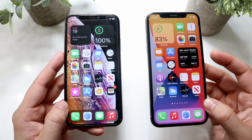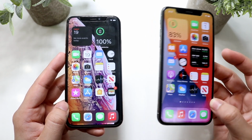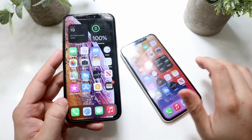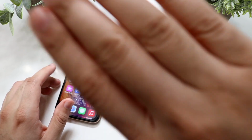Now let's go and do a speed comparison between both these phones. The iPhone X has that Apple A11 Bionic chip inside of it with 3 gigs of RAM, where the iPhone XS has that Apple A12 Bionic chip inside of it with 4 gigabytes of RAM. So let's go and see which one is the faster phone of the two.